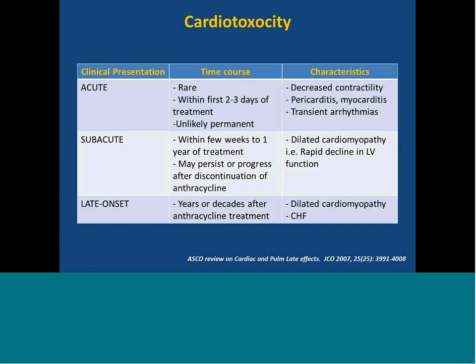Within the first 2 to 3 days of treatment, right away you see patients short of breath with CHF-like symptoms. They can have pericarditis. You may go to listen to them and hear a rub, or transient arrhythmias. It's unlikely permanent. It usually happens and goes away quickly. The subacute is what you see more often.